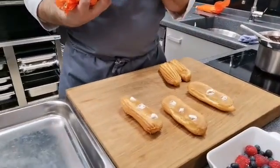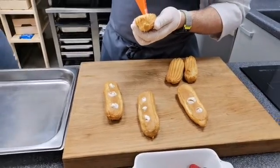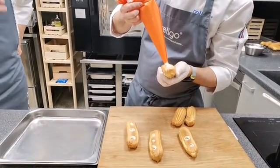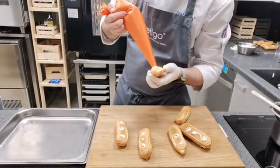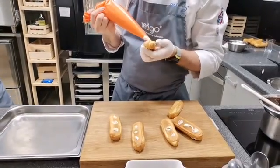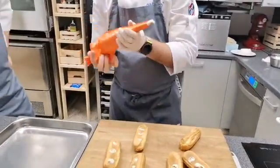Simple pastry cream, a bit of whipped cream as well. You make holes underneath the eclairs, on the bottom of the eclairs, and fill them with this pastry cream and whipped cream, and on the top we will put some chocolate topping. So this is a traditional French dessert. Also very easy to make in our DeliMaster bakery oven.